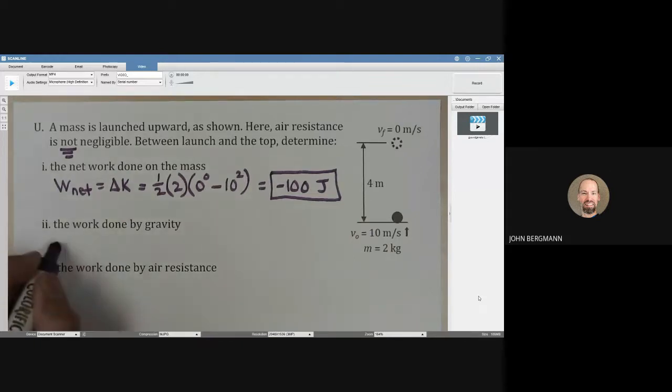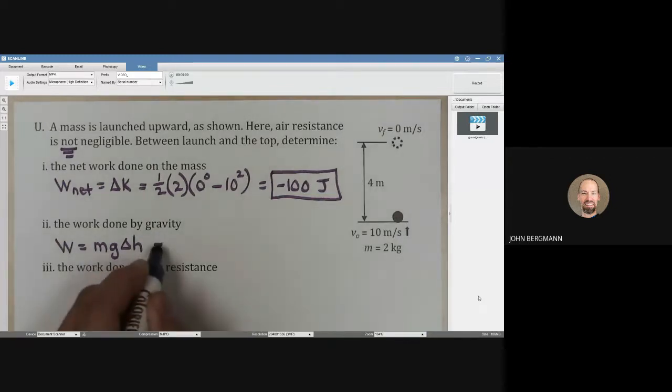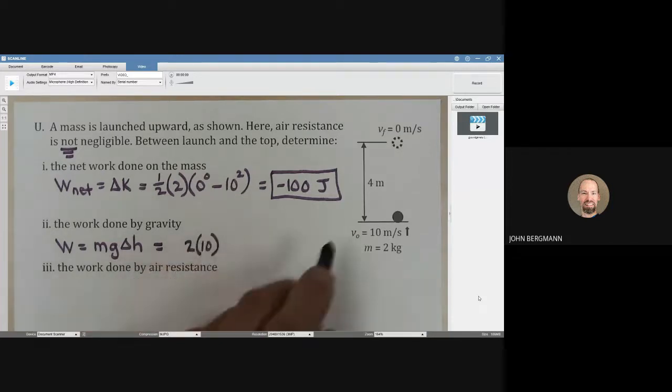The work done by gravity is always equal to the mass times g times the change in height. Whenever we're close to the Earth, I should say. If you're talking about satellites going great distances that compare favorably with the radius of the planet that is being circled, let's say, then we have to deal with that a different way. But that's a story for another day. For right now, we are close to the surface of the Earth. So the work done by gravity is going to have the magnitude m times g times h.